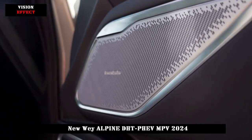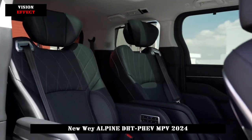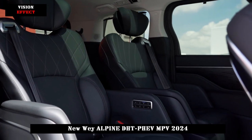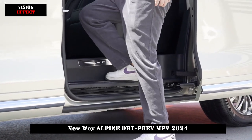It's also worth noting that the Alpine is equipped with an aluminum alloy 5-link independent rear suspension, which reduces unsprung mass and increases comfort.